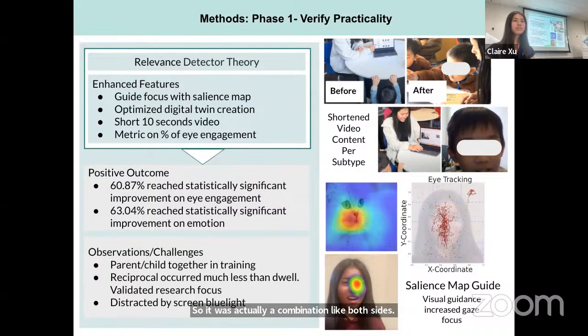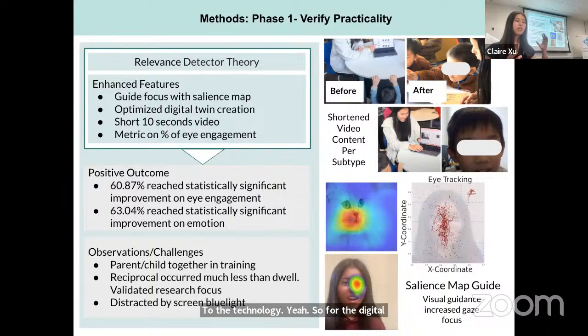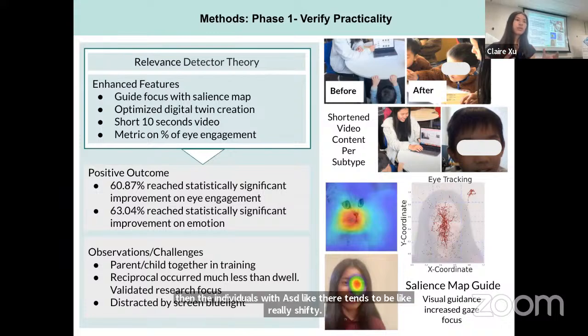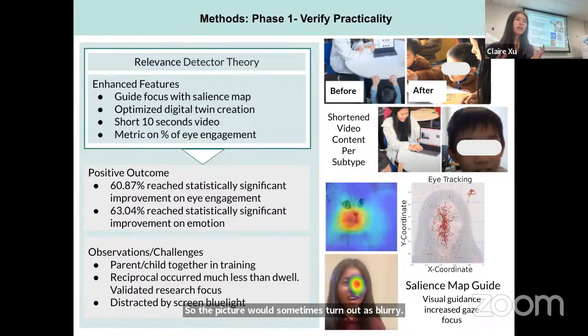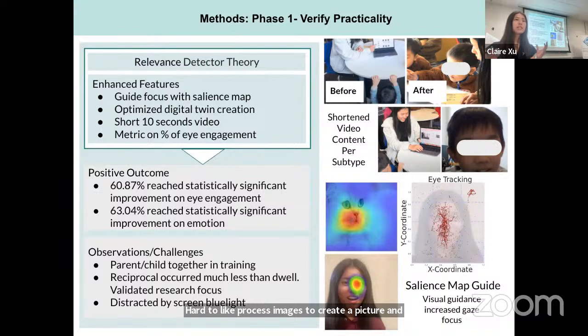Okay. Was there any idea that you had, I want to do this, but you couldn't figure out how to do it with the technology? Yeah, so for the digital twin originally, I had to upload 7 images from different angles, like the front, top, and bottom. And individuals with ASD tend to be really shifty, so the picture would sometimes turn out blurry or not very clear. It was hard to process the images to create a picture in Blender. It was also really time consuming, since I had to adjust each facial point to a certain feature. Then in December of last year, MediaPipe was launched, and that helped significantly for my project. I was able to record a video, upload the video onto MediaPipe, and it automatically creates the human for me.